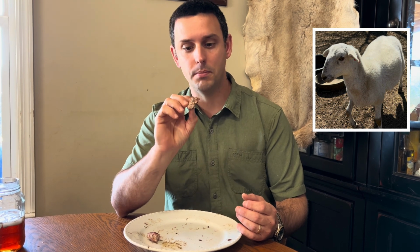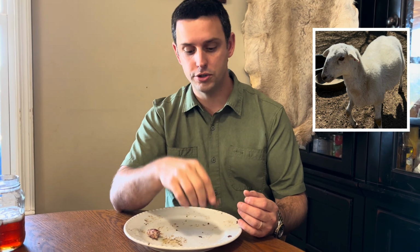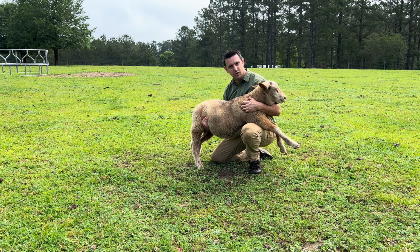To be honest, the hair sheep might as well have been beef. There was a very ever so slight lamby sheep flavor to it, but it was hardly noticeable. So there's definitely a big difference between the wool sheep and the hair sheep, at least in terms of flavor. Oh man, I'm out of breath from catching this one.